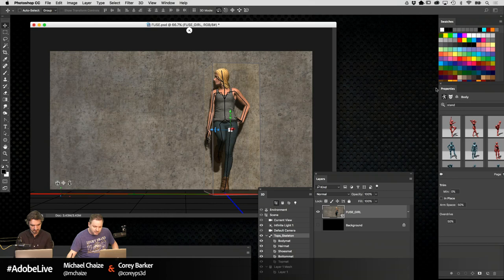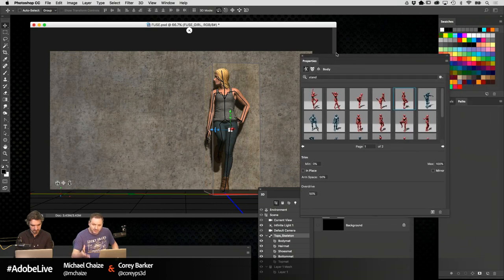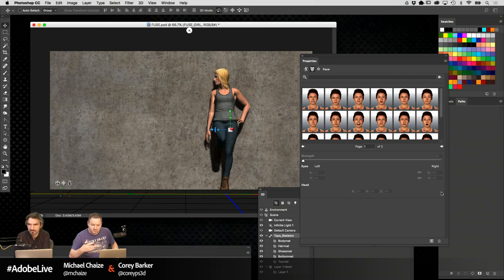Once you have it in Photoshop, and of course we applied the pose to her, we want to make a little bit more adjustments. Like for instance, I like the way she's standing, but I want to actually move her head. I don't like the way it's turned all the way in that direction. So the other tab up here at the top of the properties panel allows you to modify the head specifically. There's a variety of different facial expressions here, but since we're so far away, I'm not going to worry about it.